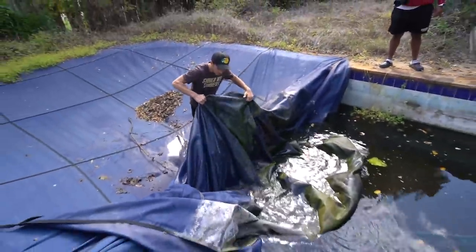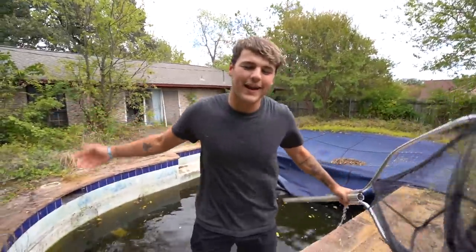For over a decade, fish and turtles could have been in this backyard. Brenton is in here ripping through, trying to see if we can find any more turtles or any fish that come out of there. All right, we're heading out of this abandoned place.